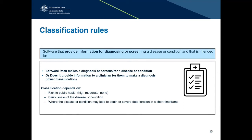So one of the rules is for products that provide information for diagnosis or screening. So this rule is multifaceted. It ranges from the highest classification, class 3 to class 1, depending on the information the product provides and who it provides it to. So it distinguishes between information provided to lay people, or where software makes a decision itself, versus when that information is provided to a clinician for the purposes of them making a diagnosis, in which case there's a slightly lower classification allowed.